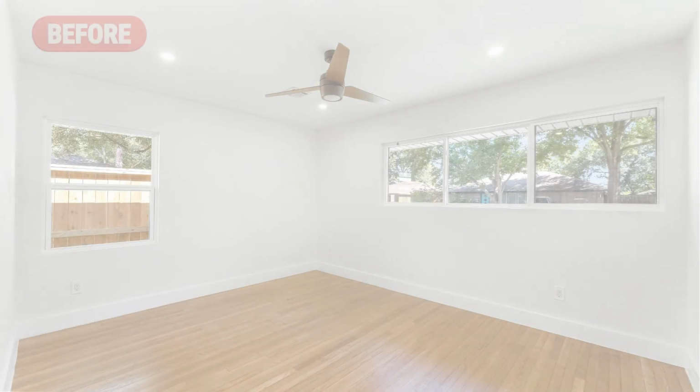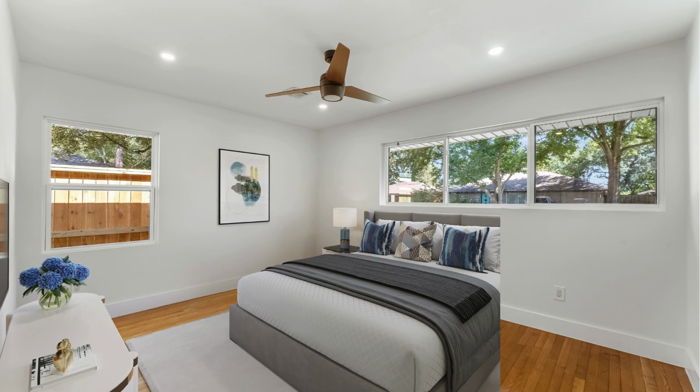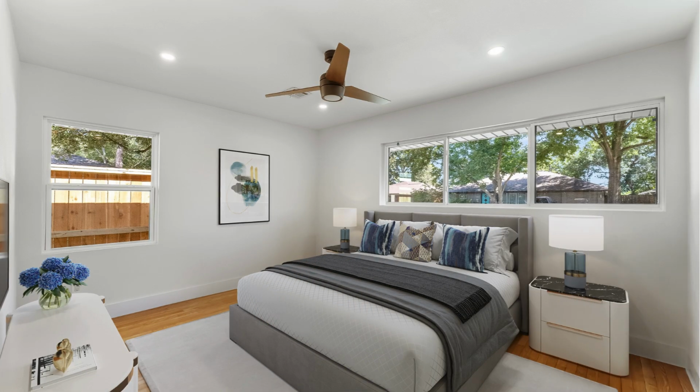Take a look at the before image. Cluttered and undefined, the room feels cramped and chaotic. Now, see the after image, with clear zones for sleeping, working, and relaxing. The space feels larger, more organized, and inviting, showcasing its full potential.